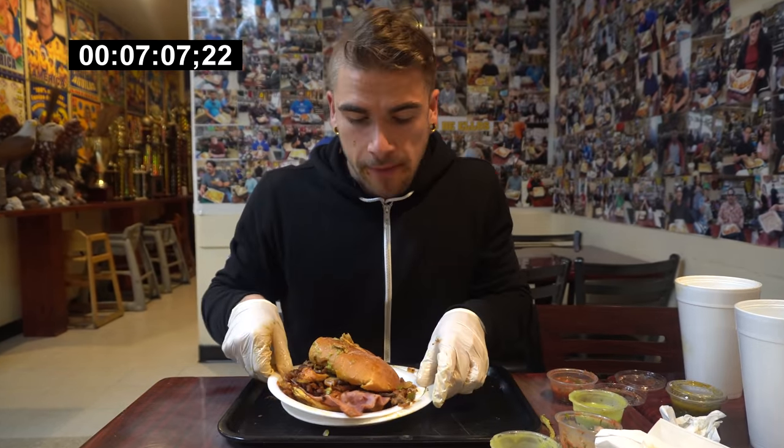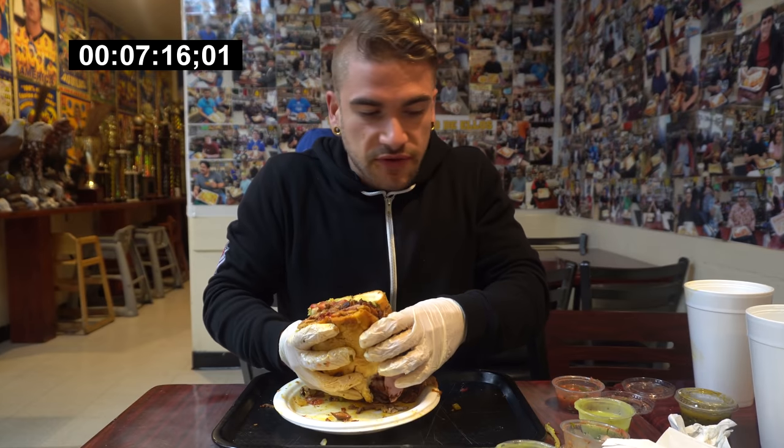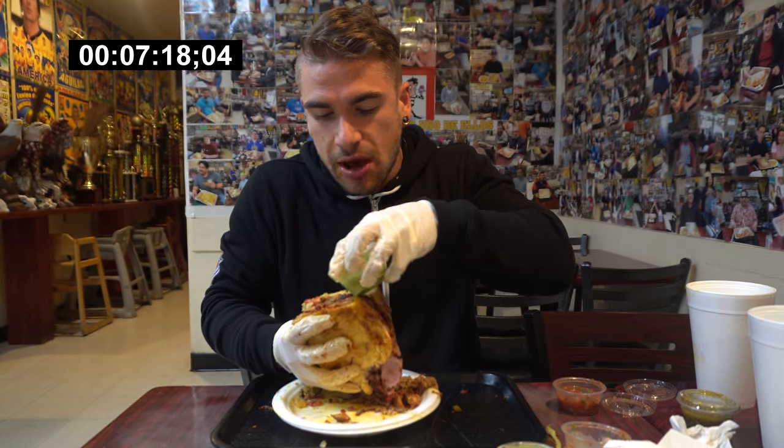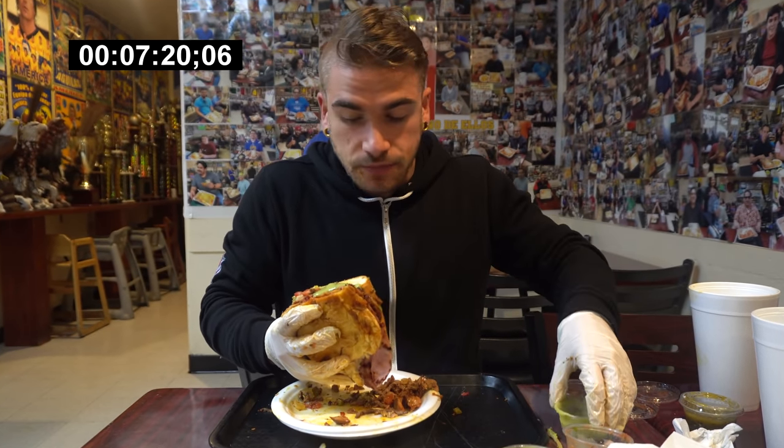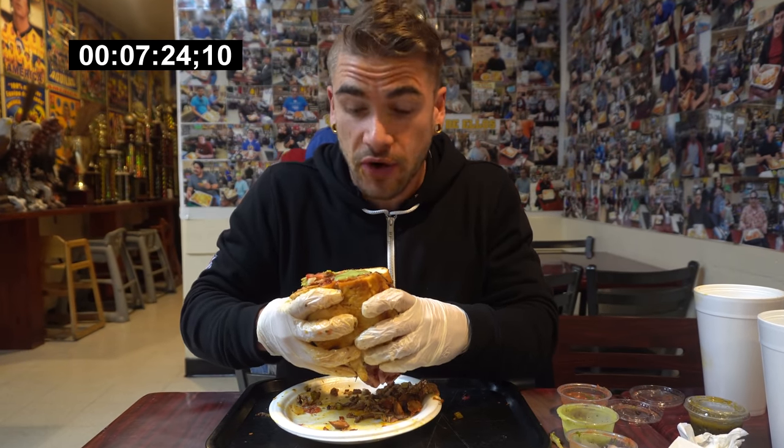In the last quarter, I'm trying to find distinct flavors. A lot of the combinations just really blend in, so I can't really say there's too many distinct flavors. Certain bites, you'll notice more chicken, more of the chorizo, but just a really nice overall tasting sandwich.